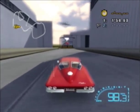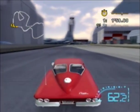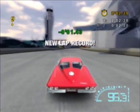Oh God! Did you see that? That guy went head on into the wall right there. That would have been a nasty impact. Damn.